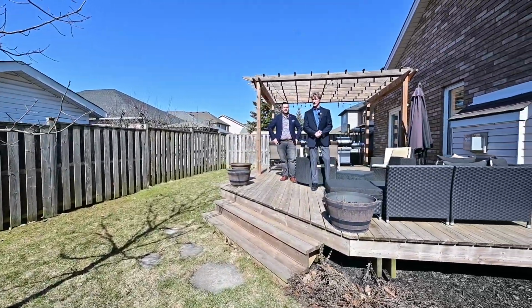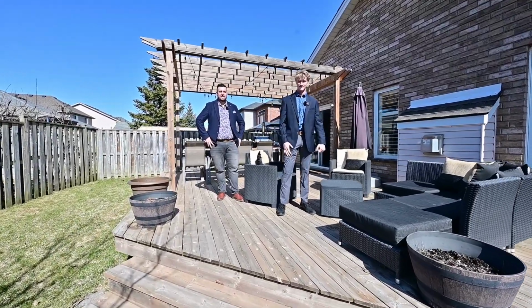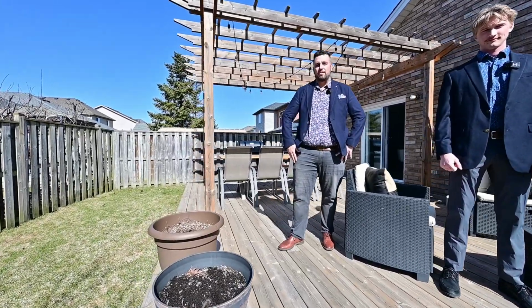And look at this massive deck, just 3 minutes away from a public school as well. It's a great opportunity to start your family here. This is a huge deck, perfect for anybody who wants to entertain. Has lots of room for grilling, smoking, and cooking pizzas.